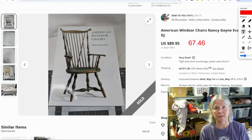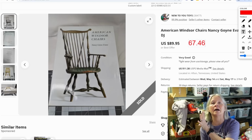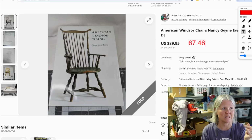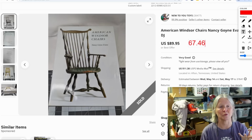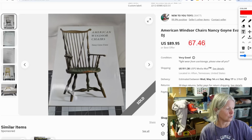This was a book Robert picked up at an estate sale. I tend to gloss by, just pass right on by books, but Robert likes to look at them, especially when he's waiting on me. We picked up a couple of books at this particular sale, and I think this was also the one where he bought all of the bonsai books that we sold. They were high dollar, and a lot of them were signed, which was crazy. But this was an American Windsor Chairs book with the original dust jacket, and it sold for $67.46.